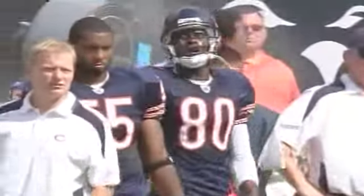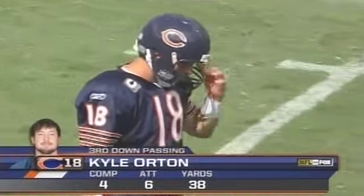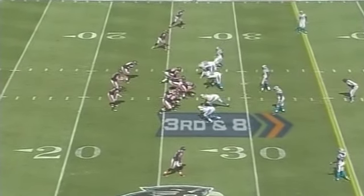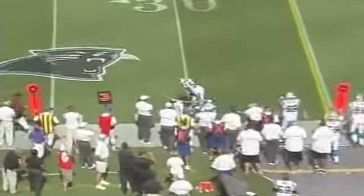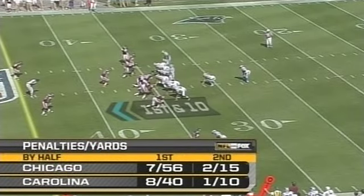We'll bring up a 3rd and long for the Bears. Bears have taken 10 penalties in the game. We talked about Carolina's penalties earlier, but the Bears certainly have been guilty of way too many. Mark Bradley comes in at wide receiver. Marty Booker is in as they go with 3 wide receivers. Desmond Clark lines up in the backfield. Orton gets rid of it, and it's almost intercepted. Dropped by Chris Gamble, who stepped in front of Mark Bradley. Carolina starts from the 35.